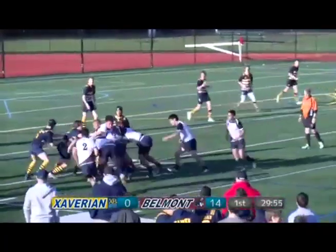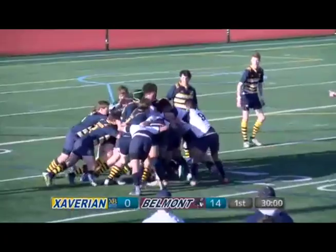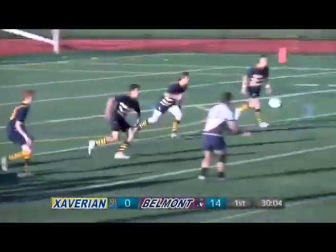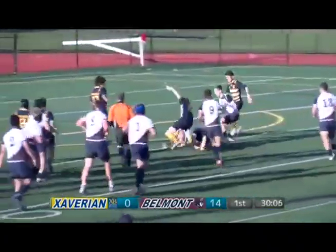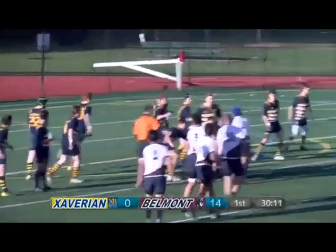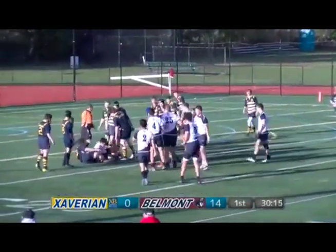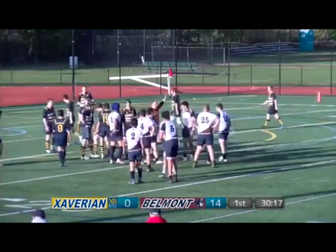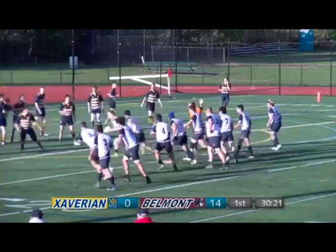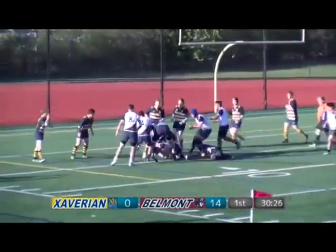Max Baskerville taking it, and they maul. Driving forward, driving. I think it might be an up there. Inside switch coming on. There they go. A straight run. Sam Segarian straightens up, goes into contact. Might have played in the ruck. Belmont quick taps it. Sam again.